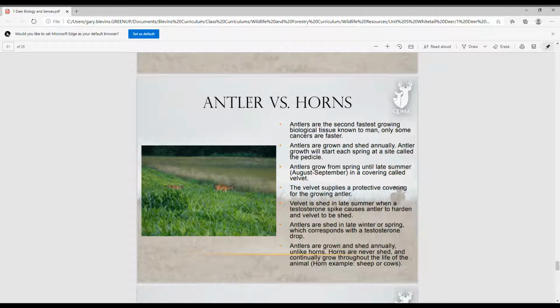Typically antlers are grown from spring to late summer, so the antlers are going to quit growing somewhere around August or September. They're covered in velvet. Velvet supplies the blood and nutrients for the antlers to be able to grow. One of the biggest differences between antlers and horns is that antlers fall off every year, but also antlers grow from the outside in. So the velvet is on the outside of the antlers. It helps those antlers to grow and then falls off when they're done.